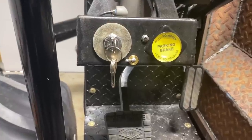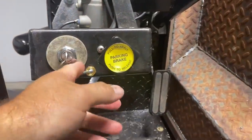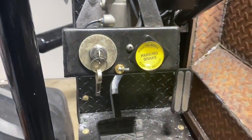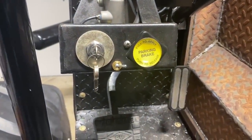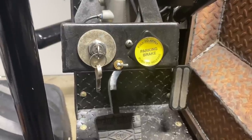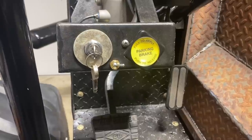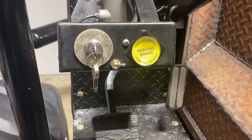So one of the reasons that I wanted this in here is I can flip it to automatic, you know, if we're doing a parade or something where we don't want to be so loud and want it to be kind of quiet and just cruising. I can put it in first, second, or third, whatever gear I want, and not have to be on the throttle to get it to move, because that first gear is a really slow crawl.